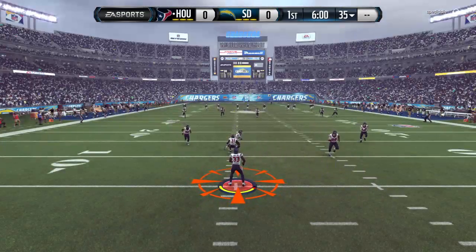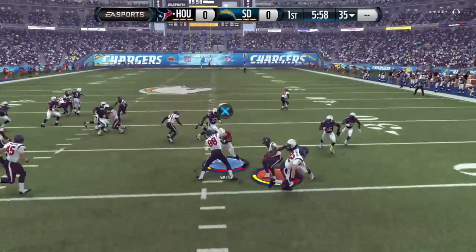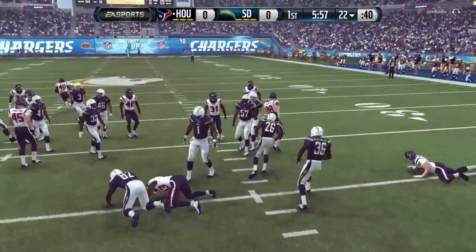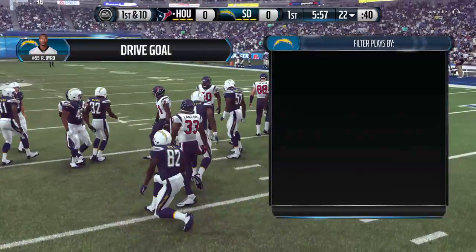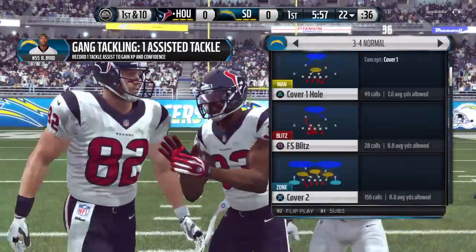Well, you know what? It's not always about the quarterback when you talk about NFL games, and here's a great example of it today. The game of football is still about the most physical team wins, and when you have running backs like this, the more physical team will win.